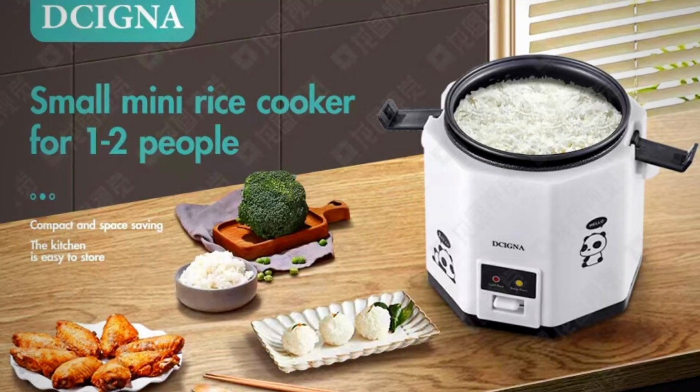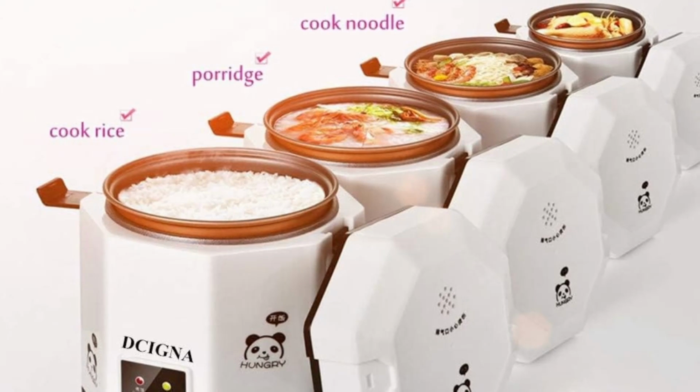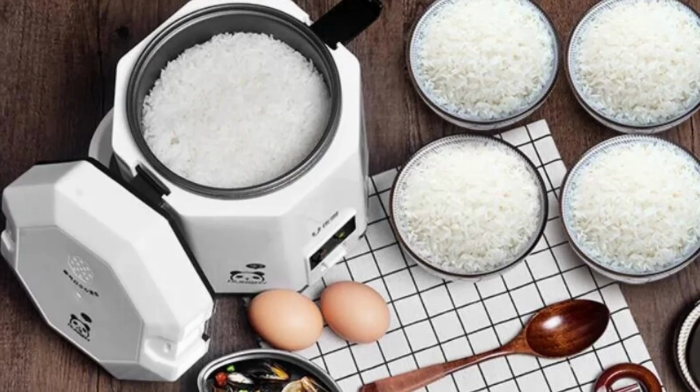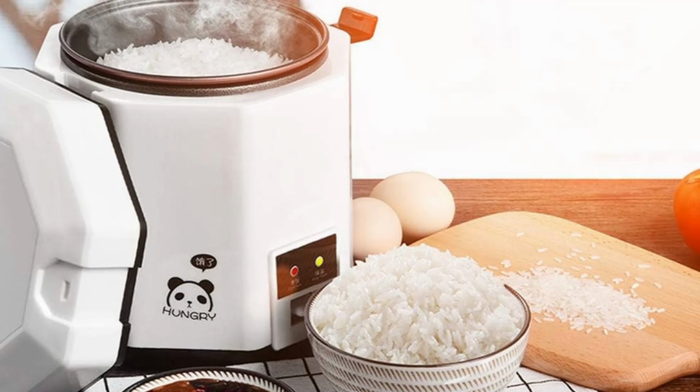In conclusion, the DCIGNA Mini Rice Cooker is a game-changer for anyone who loves the taste of perfectly cooked rice without the hassle. It's a compact powerhouse that's perfect for small kitchens, dorm life, and on-the-go cooking. Say goodbye to kitchen stress and hello to culinary convenience.